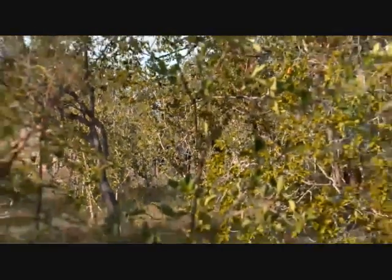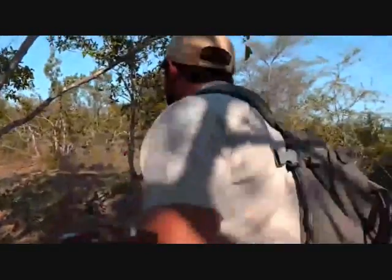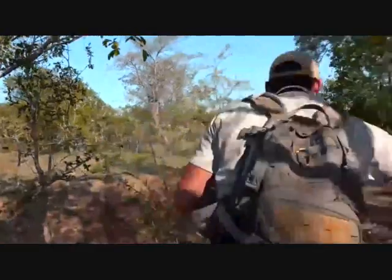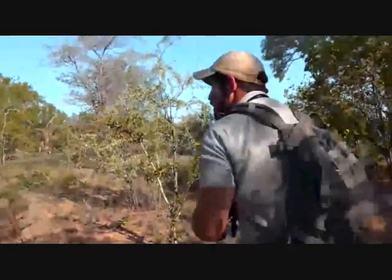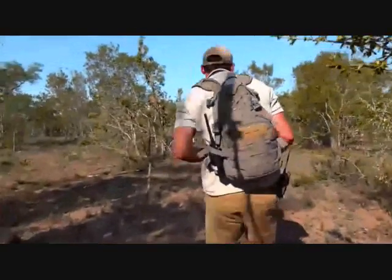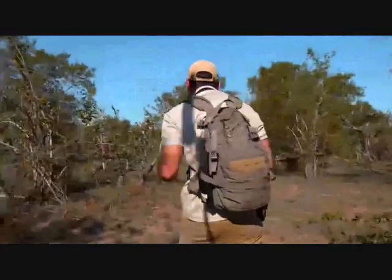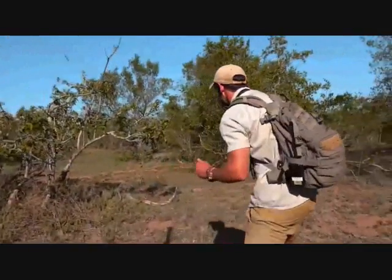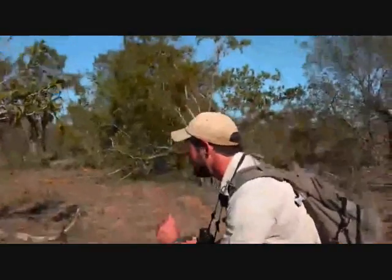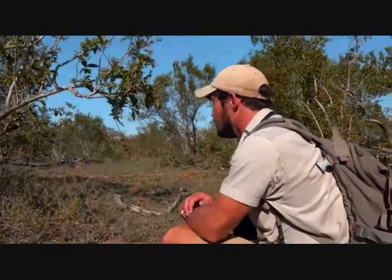Sometimes, of course, Mother Nature can keep you on your toes and the wind direction can change, giving the elephants an idea of where you are. But for now, she's looking after us. I think we're going to be able to get some great views if we just creep up to this little gap here. And we're going to wait where we are here.